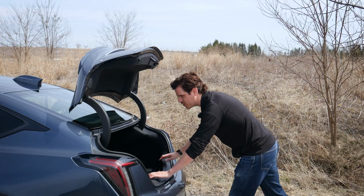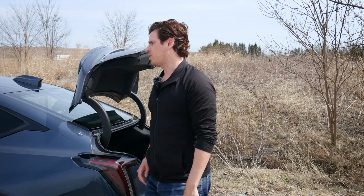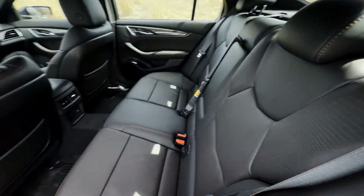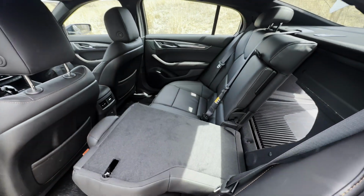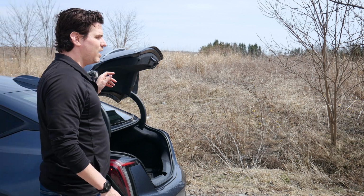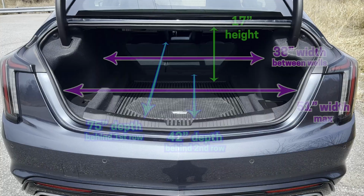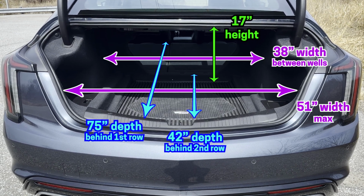Folding down the second row seats can't be done from the trunk area at all. It's actually done from the second row. So hopping inside, there's a button along the top of the seat. You're just going to pull that in order to lower the seat down. And it is a 40-60 bench. So it's 40% on the driver's side, 60% on the passenger side. And there is a solid amount of space back here.